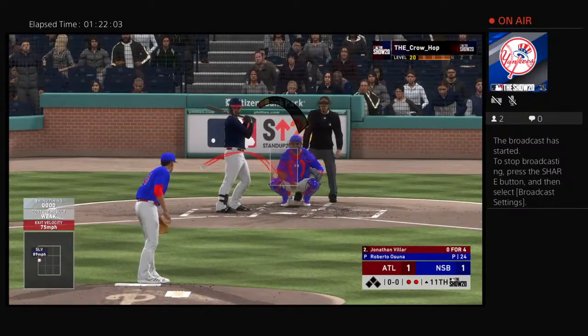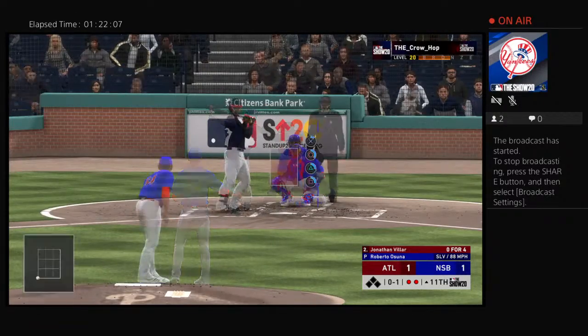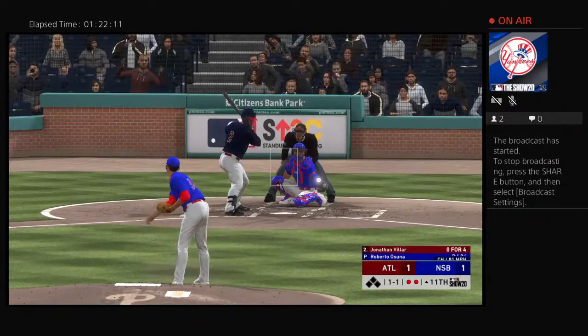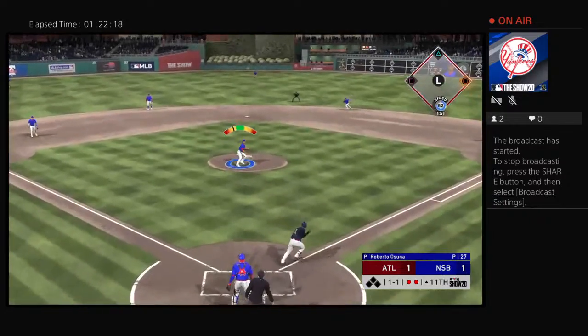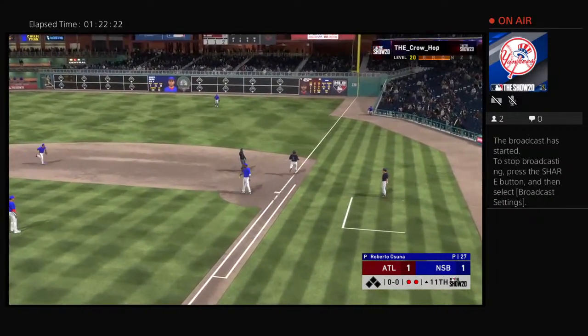At the plate, Jonathan Villar, 0 for 4 with a strikeout thus far. And that's by him. It's 0-1. Ball one. 2 out, nobody on. Weak grounder back to the mound. Throw in time, and the side is retired.